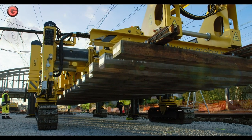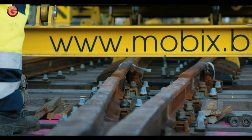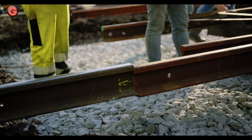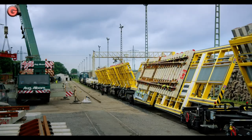With the track layer, track construction is possible even on single track lines. Adjacent tracks can also be used during construction phases. Disruption to rail traffic and associated operating costs are minimized.